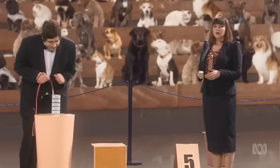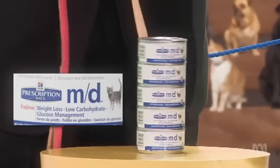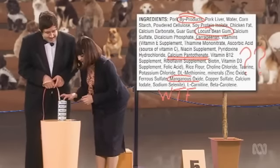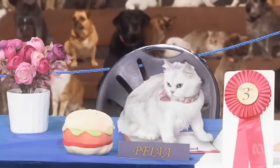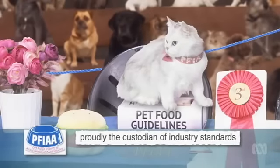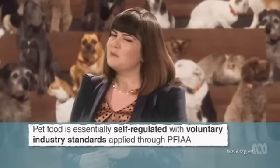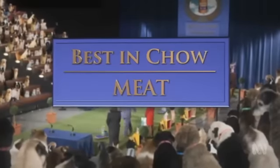Down it goes. So should we be feeding our furry friends stuff like Hill's Prescription Diet, Feline Weight Loss, Low Carbohydrate, Glucose Management? Or is it all a steaming pile of animal byproduct mush and mystery stink juice? Let's meet our first judge, PFEA, or the Pet Food Industry Association of Australia. PFEA members make 98% of pet food sold in Australia, and it is the proud custodian of the pet food industry standard. They not only help develop the rules on pet food labelling, they also regulate them. But PFEA is kind of relaxed. Totally chill.